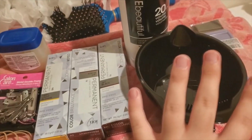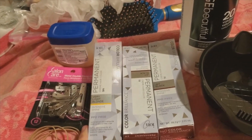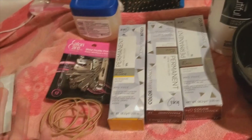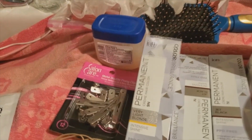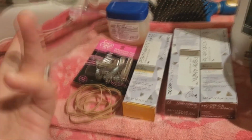After the bleach, I have this blonde hair dye. Normally I just use toner, but there was literally no toner at Sally's. I guess everybody during quarantine has been bleaching or dyeing their hair, so there's no toner. And the girl just told me to get permanent blonde hair dye, but it's like honey, it's like yellow. So I don't know if that's gonna work as toner. I might just have a yellow streak in my hair.